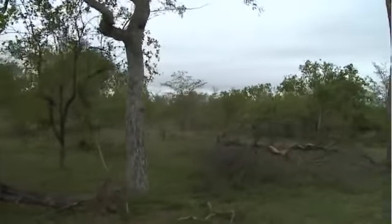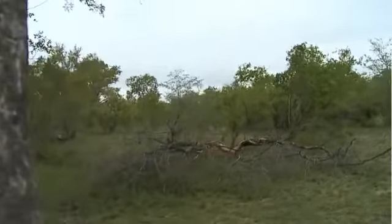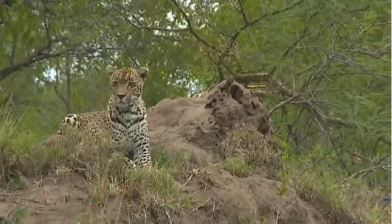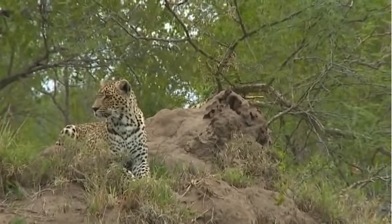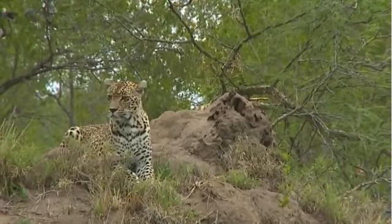While we loop around to find him, Brent has very cleverly managed to relocate Karula. Let's head across there. So atop another termite mound, decided to take a little break, but still incredibly alert. I think she will move again.